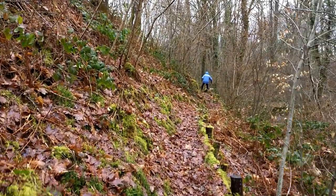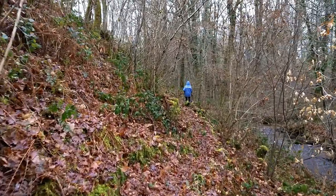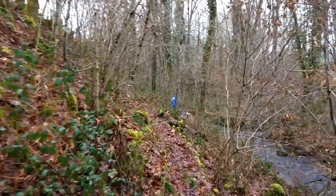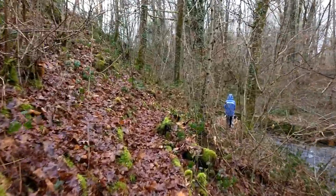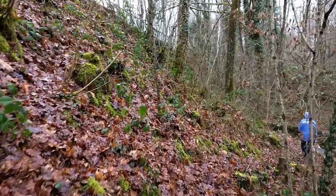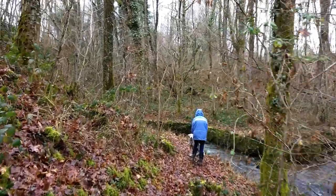And her plaintive cries could be heard in the woods until they put a cross on top of the rock that cries. It's all rubbish, but it's good for the tourists. And this high level path as well is also installed by the commune to make it easy to walk along this bank.